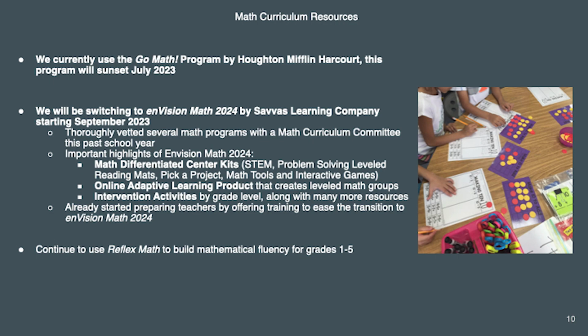A few components that I thought I would highlight within Envision Math that really supports our guided math structure is the math differentiated center kits. Within our Go Math program, our teachers were creating a lot of their resources, and they were collaborating and doing a great job, but it was a lot of extra work on the teacher. Envision Math has so many opportunities for math differentiated centers, and they're leveled for your high achieving learners, your struggling learners, as well as your middle of the ground learners. They already have prepared center kits where there's STEM opportunities, there's literacy opportunities, there's higher order thinking, critical thinking projects, along with other games and activities that support the Envision Math topics.